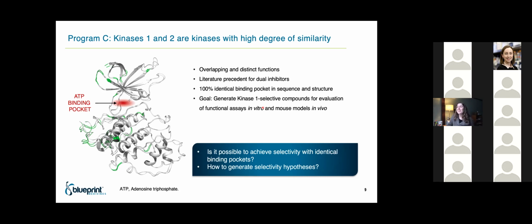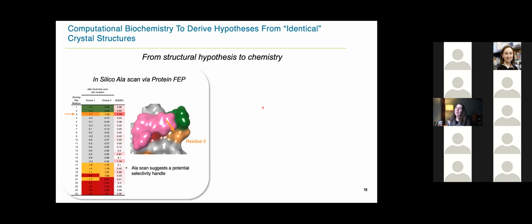And desperate times require desperate measures. So I wanted to explore a little bit of protein FEP here, and there are probably millions of different ways to design a computational experiment like this. But what I chose to do was an in silico alanine scan in the binding pocket. So I took both of my crystal structures, kinase 1 and kinase 2, co-crystallized with the same 10-fold selective compound, and I mutated all 25 of my binding site residues to alanine one by one, and I calculated the delta G. And not surprisingly, the profiles for the two kinases are very similar.